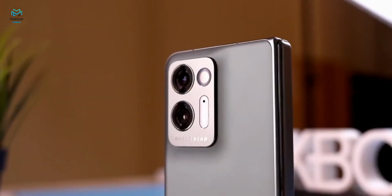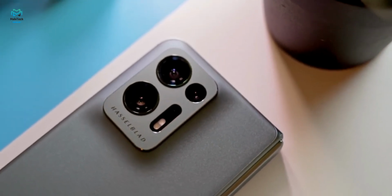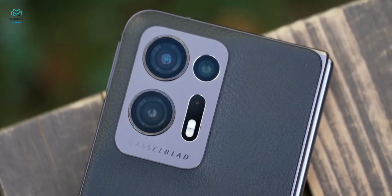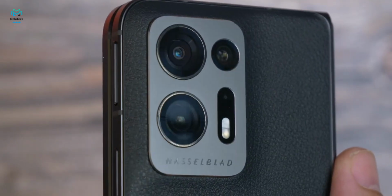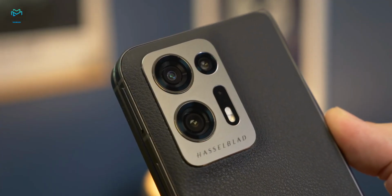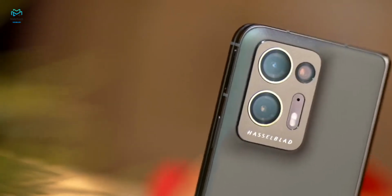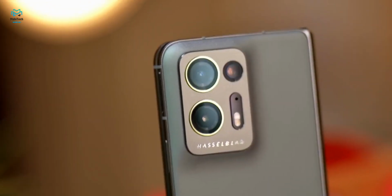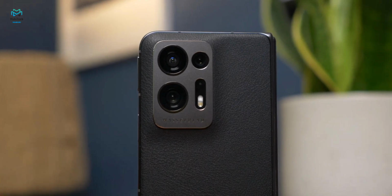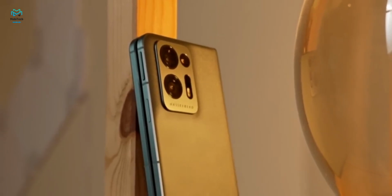Now onto the cameras. The Oppo Find N2 has a 50-megapixel main camera, a 32-megapixel 2-time telephoto camera, and a 48-megapixel ultra-wide which has autofocus. The Find N2's main camera captures superb 12.5-megapixel photos. There's low noise and saturated colors and wide dynamic range. The photos are sharp and well exposed with fine detail. Portraits can be taken with both the main and telephoto camera, but the main camera will give you higher quality photos. On the other hand, the telephoto gives a more comfortable distance.